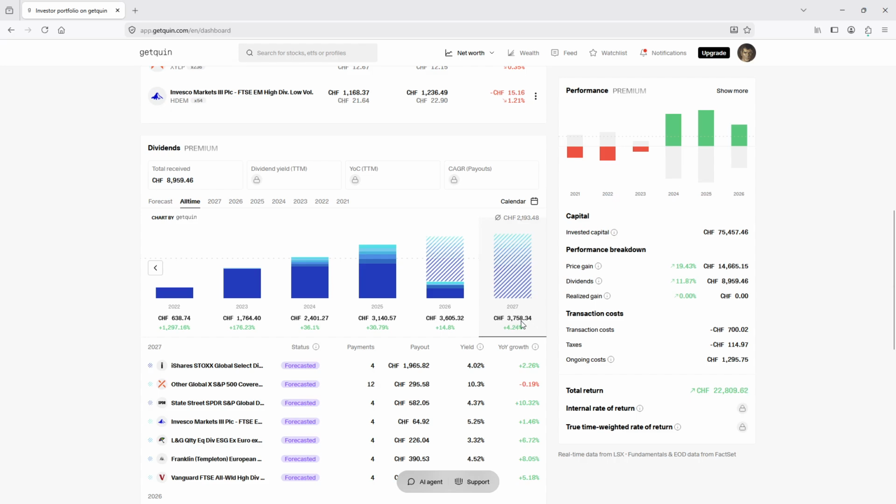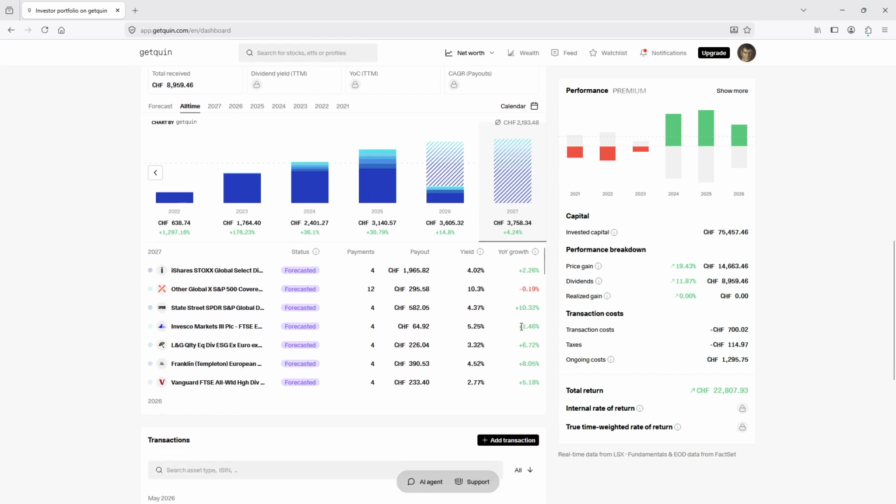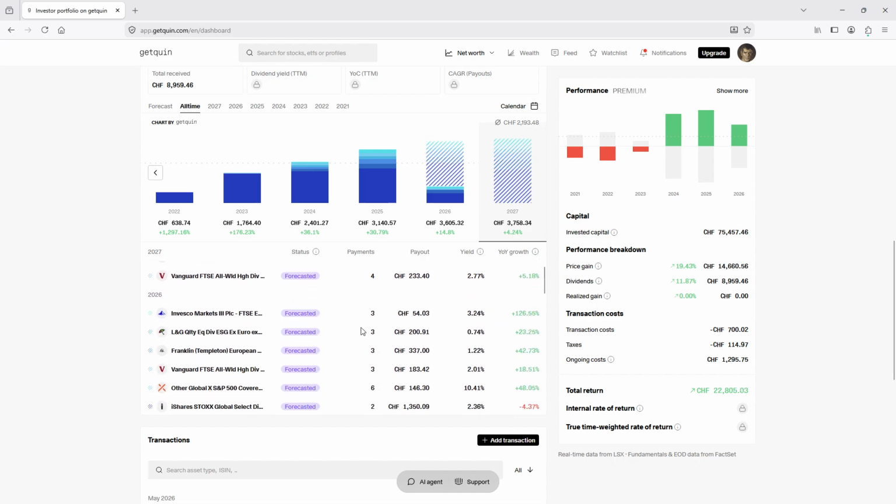We are already 158.34 Swiss francs above the limit that we set to reach next year of 3,600 Swiss francs. So really nice. And you see that everything goes up, and the State Street, the GLDV that we keep buying month after month after month, is going to have the biggest rise in dividends next year. So that's really nice to see as well.